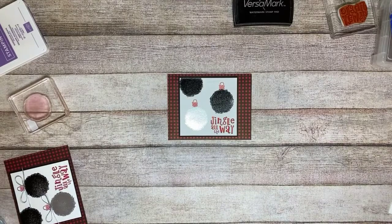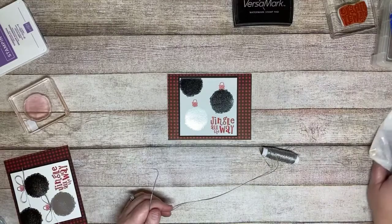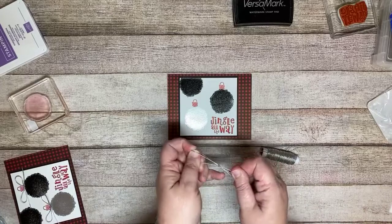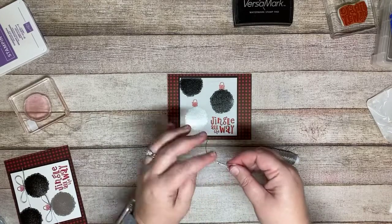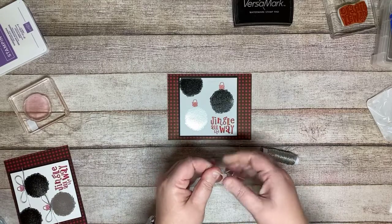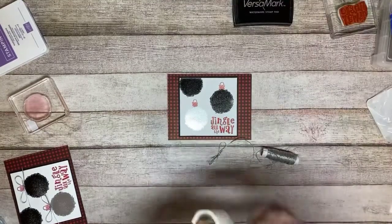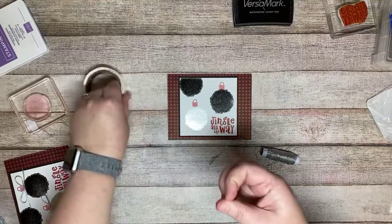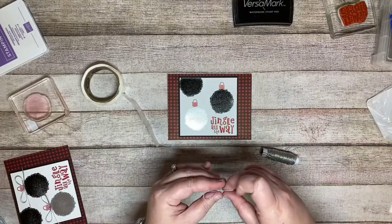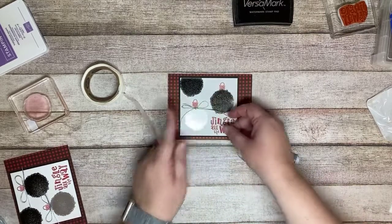How about that? Okay, I'm going to take the silver trim from the Simply Elegant trim combo pack. We're going to tie a bow and make that a little smaller. I'm going to pull it tight because the trim likes to come apart. Okay, then I'm going to take a glue dot. I'm going to roll that glue dot on itself, so I'm going to make it in kind of a ball like that. Then I'm going to stick it on the back. I'm going to adhere it right there.